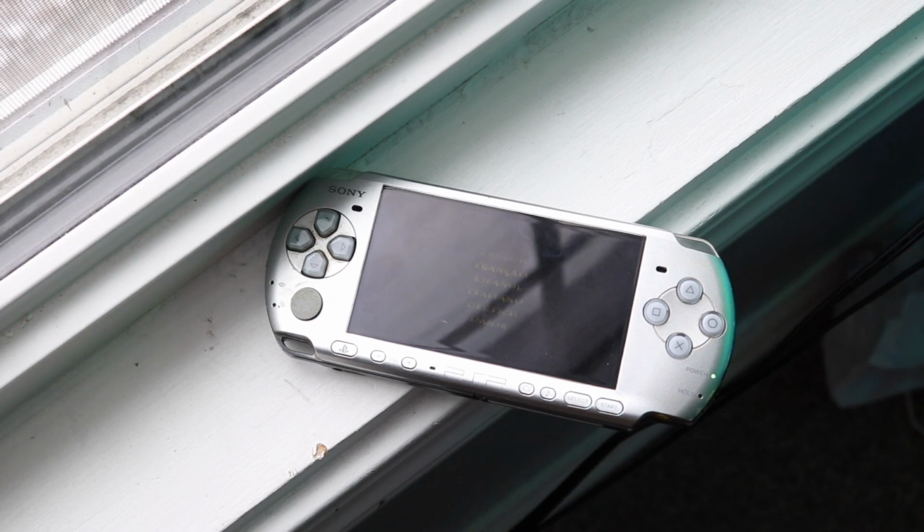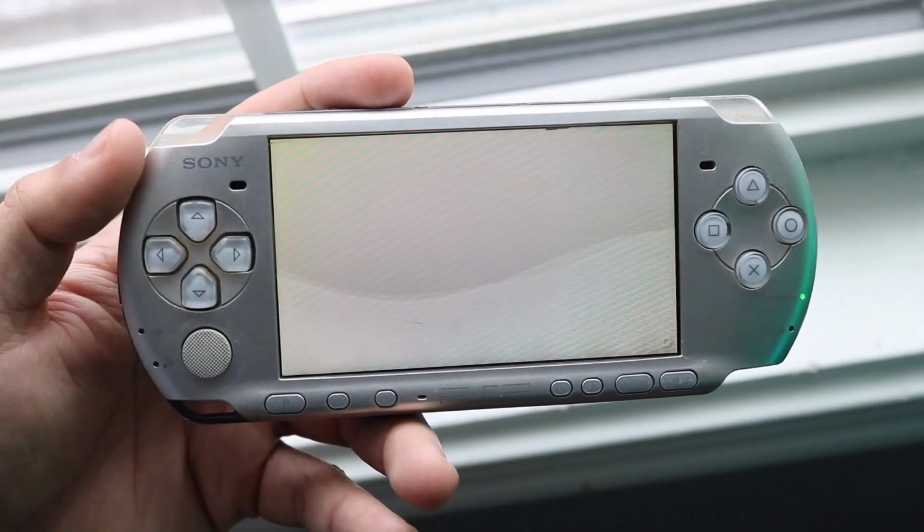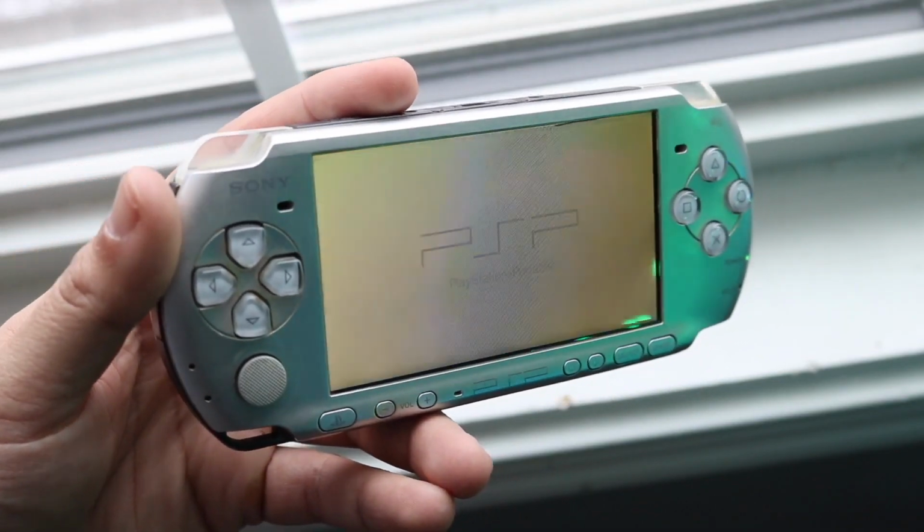You still had the headphone jack on this thing, the charging port, the battery cover on the back, which you could easily go ahead and just take out if you wanted to, and then replace with an even bigger battery, and the UMD slot up top.